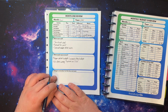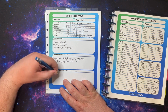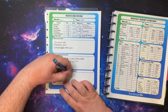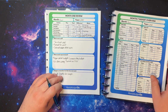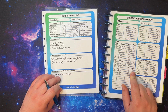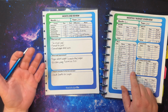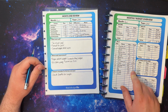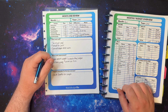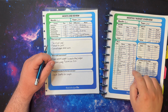So there's that. And then things to remember for this time next year is to check GoodRx for prescriptions. And the reason I write that is because I had planned for $150 in prescriptions, and what I actually spent was half that. And the reason is because I'm on a high deductible health insurance plan. And so when I get refills on my prescriptions, it all goes to the deductible. But I would rather have the lower price if I could. And the deductible, I'm probably not going to meet it anyway. So I need to get better at that in the future.